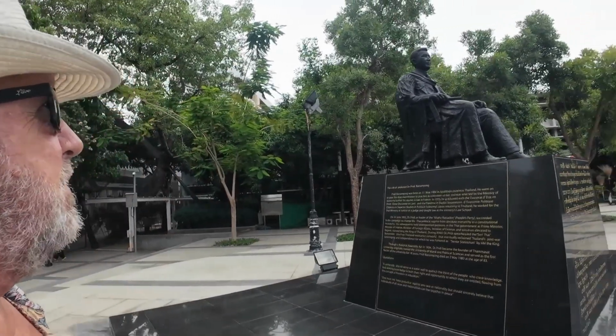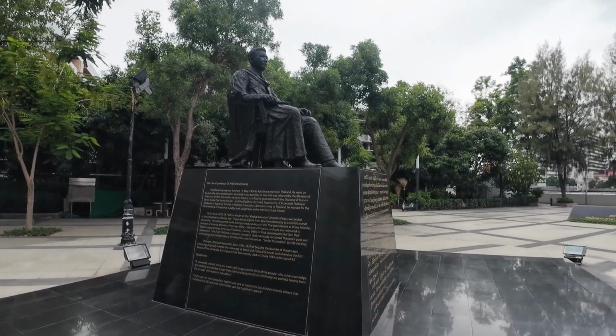Okay, this is a statue of Professor Dr. Pridi Banomyong. He was very important in the history of Thailand. Played a major part in changing the constitution from an outright monarchy to a democratic monarchy in 1932. That's when he began that campaign. I think that happened in around 1939, not sure. Founded this university, which we're walking through. Interesting.